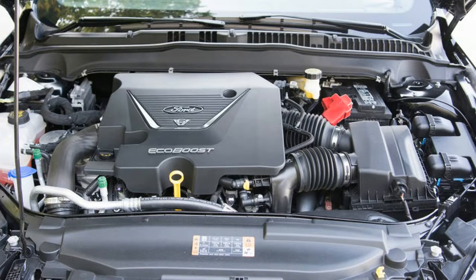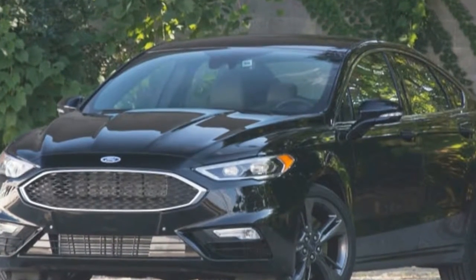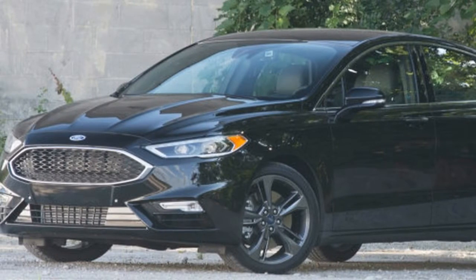Tapping into that power while sitting in a Fusion seat, looking at a Fusion's dashboard, and hanging onto a Fusion steering wheel is as surprising as waking up one morning and finding yourself a foot taller. The Fusion is quick despite the rest of the powertrain.